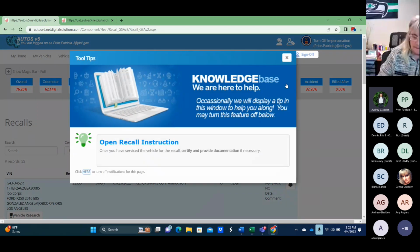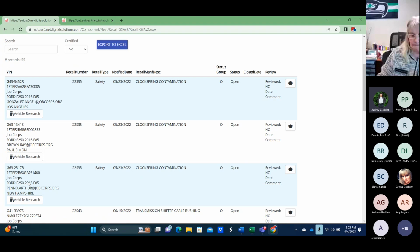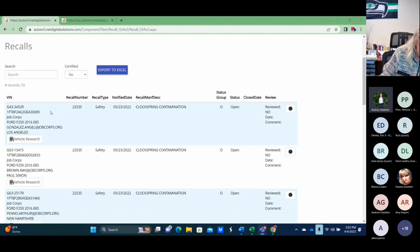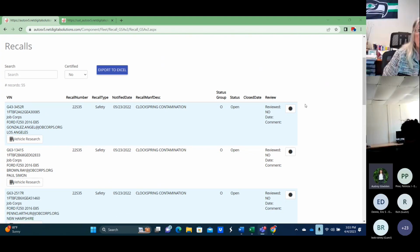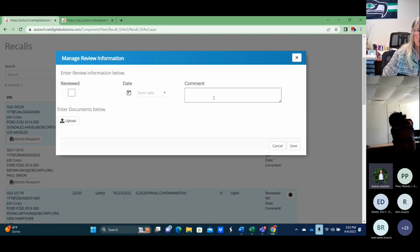Okay, moving on to open recalls. So this is very similar as well. The same type of certifying or verifying of the information. This gives you what the safety recall is, the notification date, all of those things. You'll also want to just clarify reviewed, the date, the comment. These things can turn into AIEs if they're not taken care of.